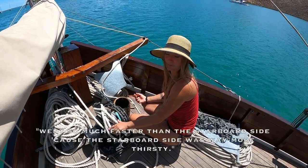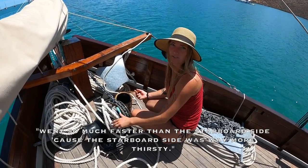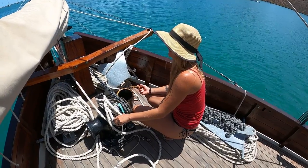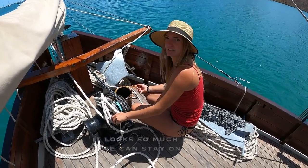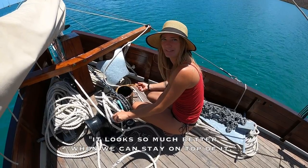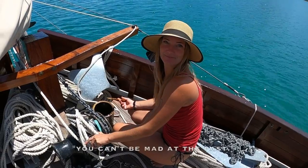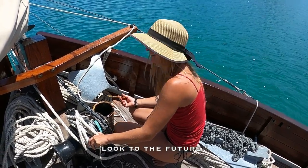Bulwarks went so much faster than the starboard side because the starboard side was way more thirsty. Yeah, and it just looks so much better when we can stay on top of it. But can't be mad at the past. That's right. Get to the future.